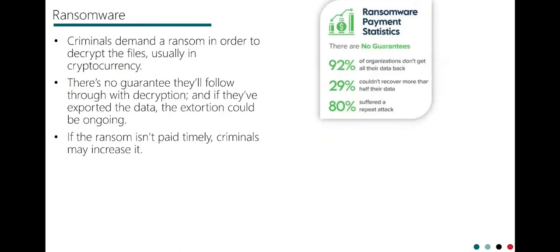So when criminals demand a ransom in order to decrypt your files, they usually make that demand in cryptocurrency. And that's interesting too. A lot of people don't have access to cryptocurrency. They don't know how to access cryptocurrency. So that's difficult for them to comply with. There's also no guarantee the criminal will follow through with the decryption. Like we talked about on the previous slide, they have exported the information before they've encrypted it. And so when they're in possession of the information, they can do whatever they want with it. They could still release it, even if the ransom is paid.